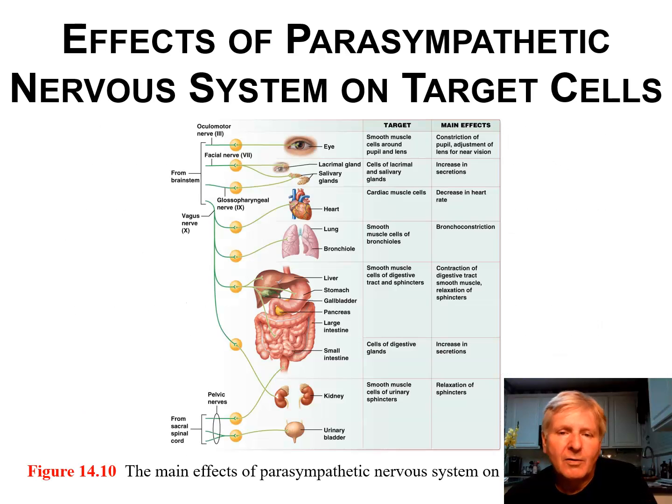Okay, so here's an illustration showing the main physiological effects of the parasympathetic nervous system. You can see the long preganglionic axons and the very short postganglionic axons. The eyes, the lacrimal glands, salivary glands, heart. Of course, it's going to lower the heart rate via the release of acetylcholine via the vagus nerve. Causes bronchoconstriction of the bronchioles, also through the vagus nerve.